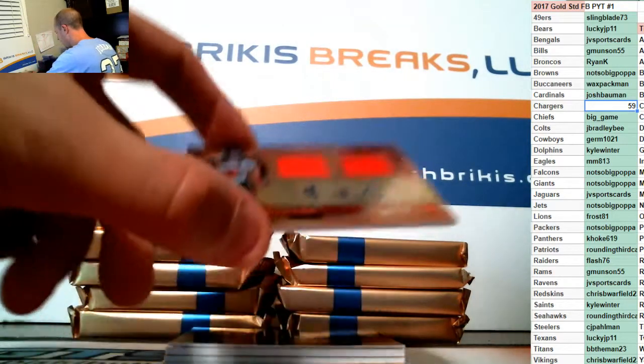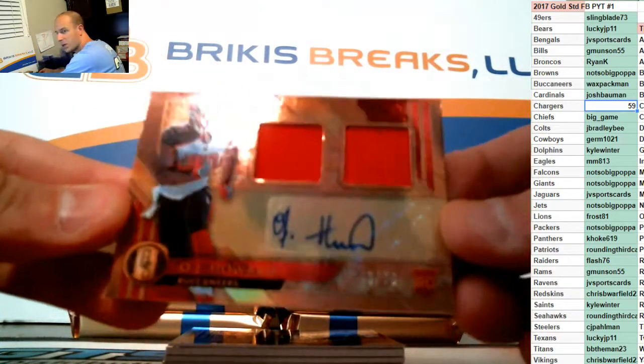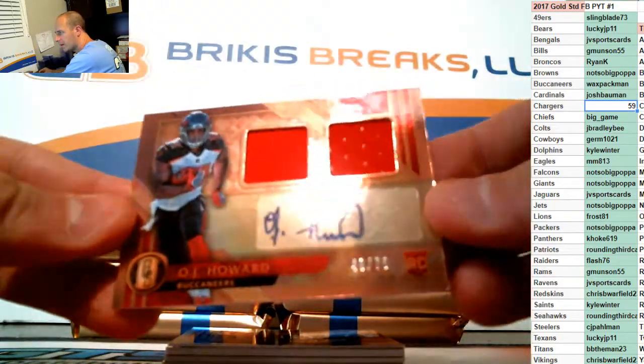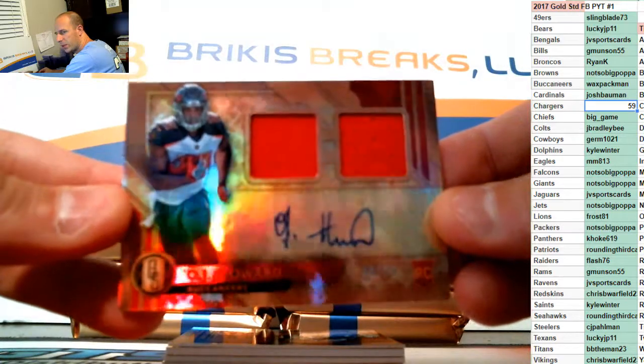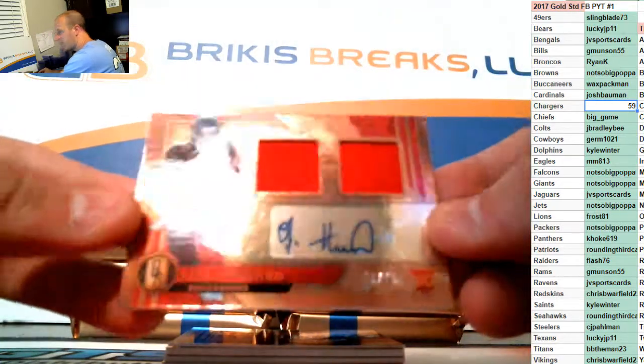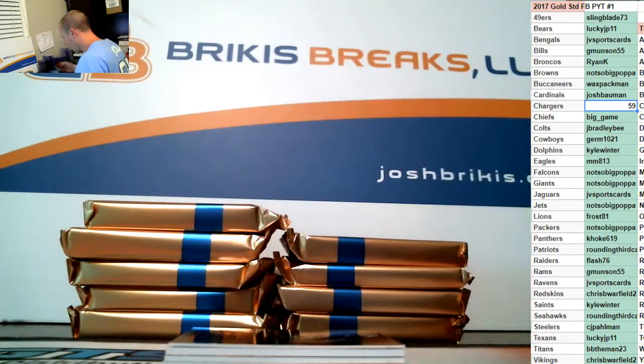Nice RPA here out of 75. Dual jersey auto, OJ Howard for the Bucs. Wax pack in his newly found football team he's going to be chasing. His first hit is an OJ Howard RPA.